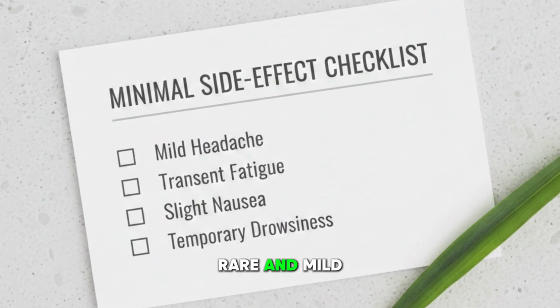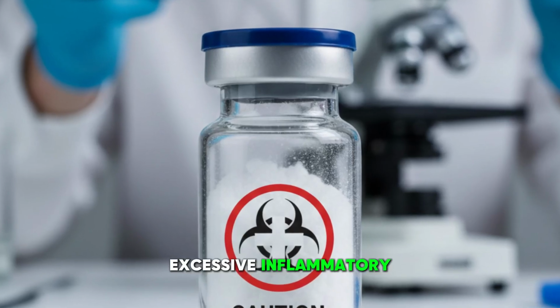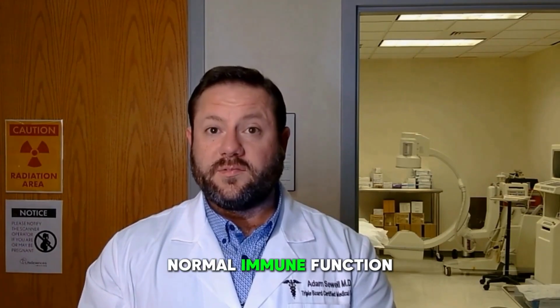Side effects are rare and mild. It does not suppress the immune system. Instead, it lowers excessive inflammatory signaling while preserving normal immune function.